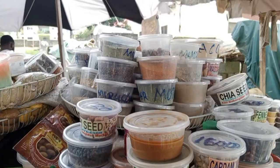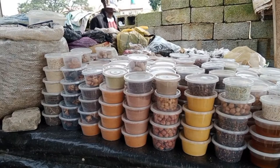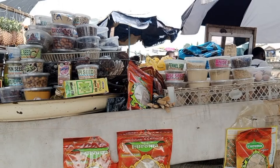If you want any of these things, if you come visit this guy in the market, you can easily buy from them. There's another stand here that is not labeled. So if you see any of these guys that pack stuff like this in the market, just know you can buy your herbs from them. It's so easy to buy herbs from there in the market.